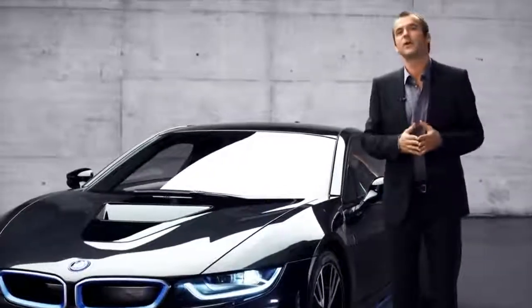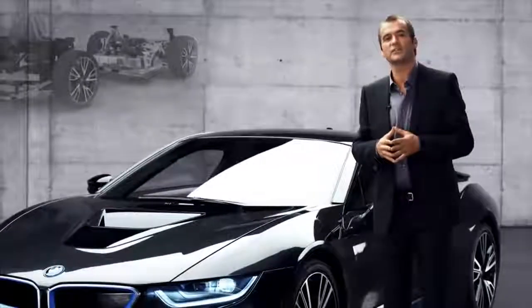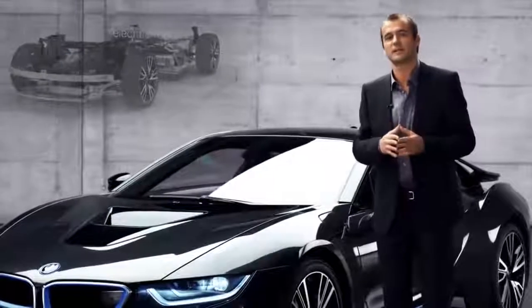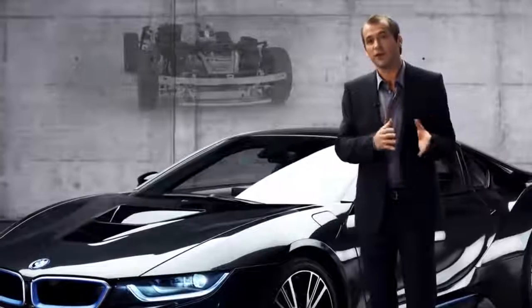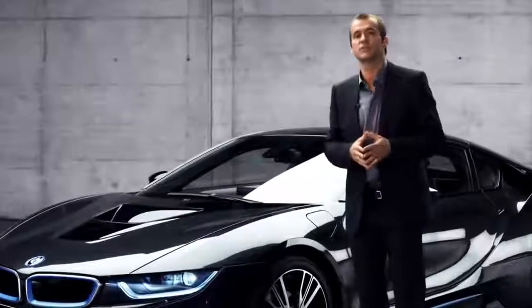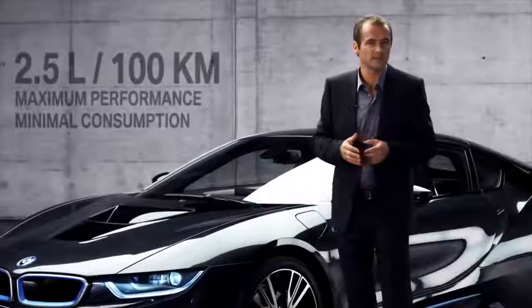That's the beauty of the plug-in hybrid system. The electric motor takes the load off the combustion engine while it packs an extra punch. And the result is, it's the performance of a thoroughbred sports car with the fuel consumption of a compact car. It's only 2.5 liters per 100 kilometers.